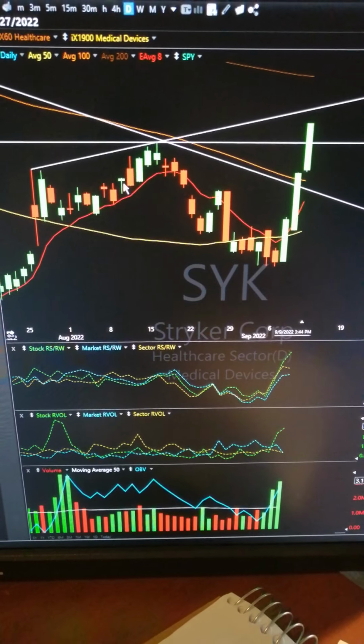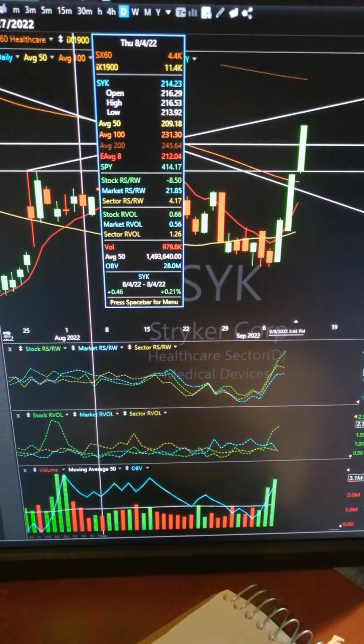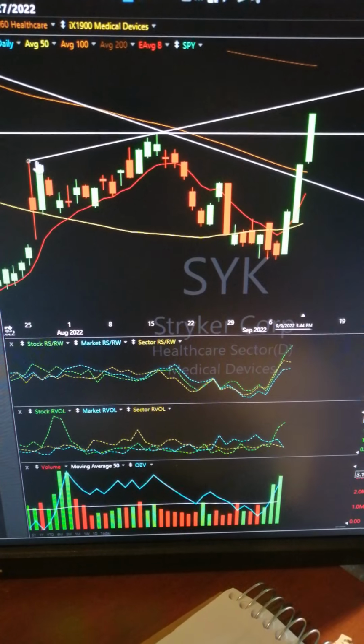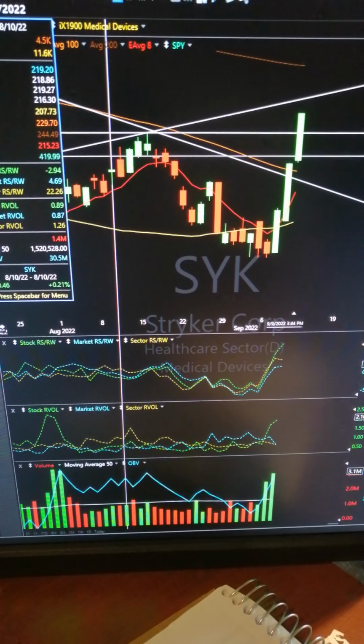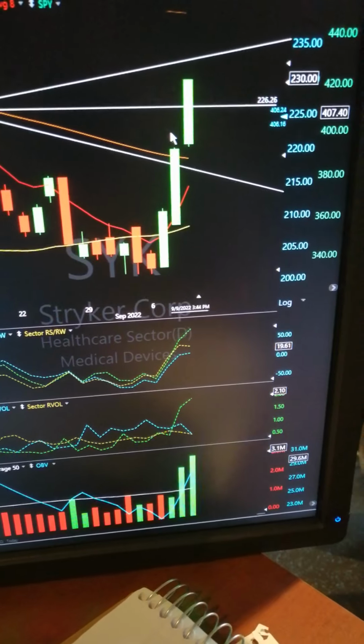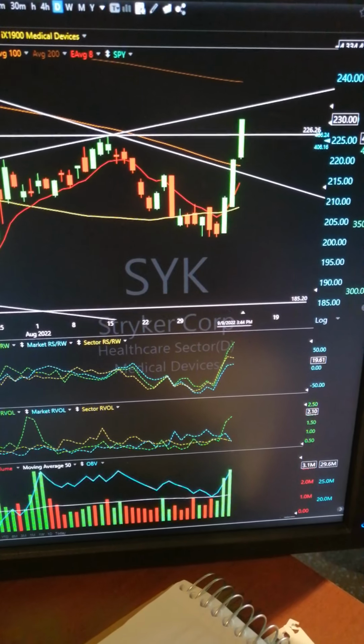The only thing that stopped me on this was my overall freak out about how things were maybe going to drop, the bear sentiment. And I saw this little line of horizontal support through here, and I wasn't sure if I was going to make it over top there. Then I saw this horizontal support. But SYK would have been a great trade as well.